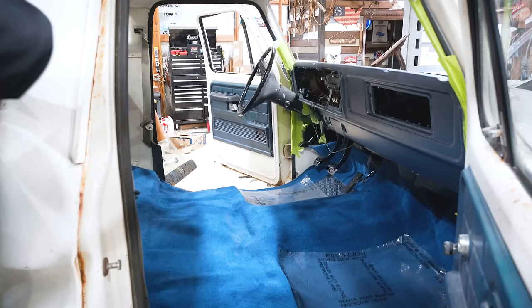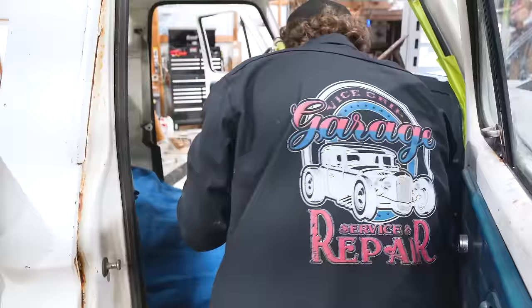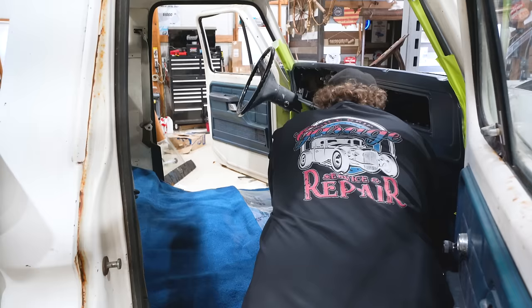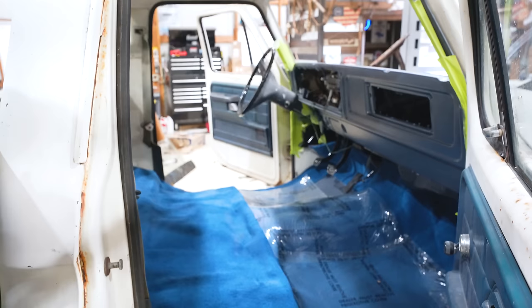Really got to get this down to a science, or you just put it on the actual roll machine. There we go. Boom. Like a glove.